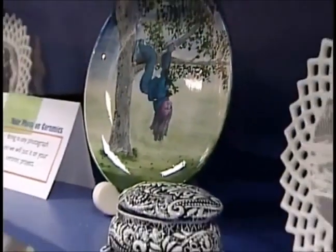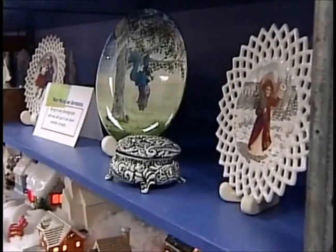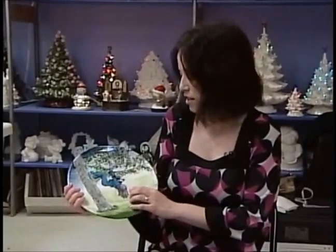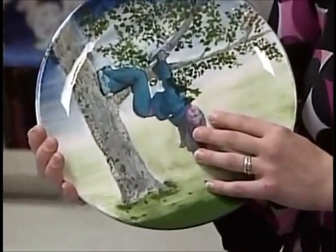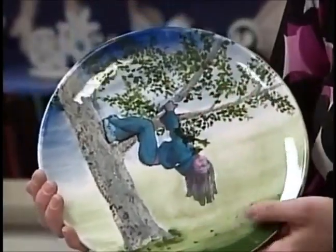And there's also an opportunity to personalize your work. This is my niece. I took a photograph of her, and she was hanging from a tree. I painted the tree, and then I stuck a decal on here, and it's a color photograph. Most studios, some of them can do black and white, but we can actually do color photographs. So if you had maybe a picture of your kid, you can bring it in. We can put it on ceramics.